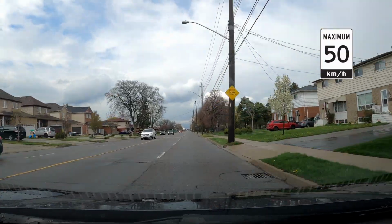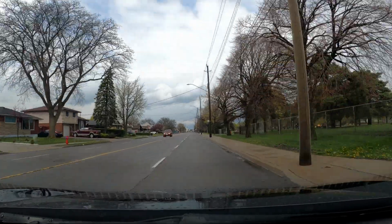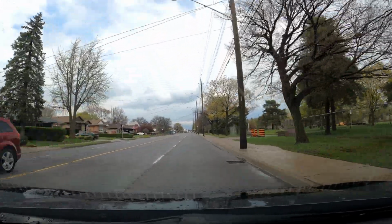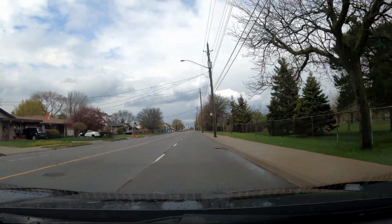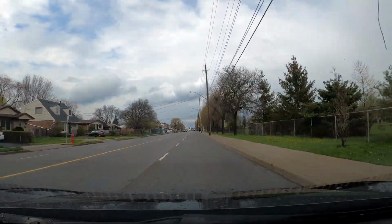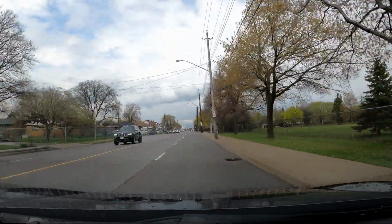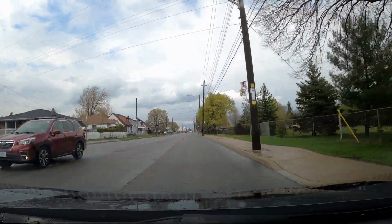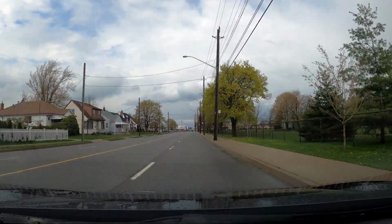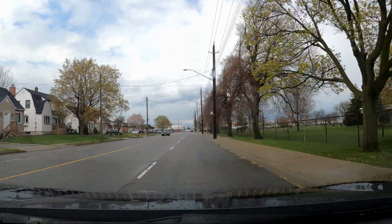And then I do 50 here because I don't see any sign here. Again, scan your mirrors, monitor your speed. Okay, don't forget those. Always look for danger, scan. Okay, so just drive. Don't go out of your lane. Make sure you're in your lane. Don't straddle lane. Okay, scan. Don't forget that.